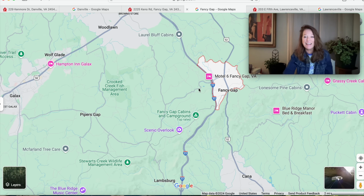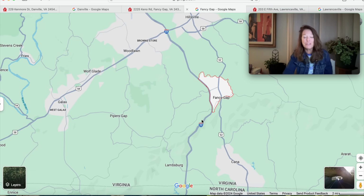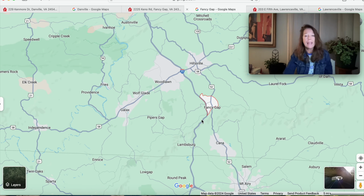Fancy Gap, Virginia. And here's Lonesome Pine Cabins. Here's Fancy Gap Cabins and Campground. That might have been our KOA. It was so much fun there. So clean and so comfortable and very dog friendly.